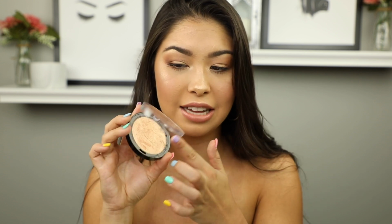So now more about the highlighter. My highlighter is 5.8 grams, which is actually a lot of product. And with this product, a little goes a very long way. You don't have to use a lot at all. I've been using this same compact for months now, and it still hasn't even hit pan. I've been using it on my body, on my face, literally every single day, and it still has not hit pan. So you're getting a lot of product in this little compact.